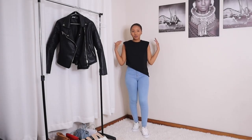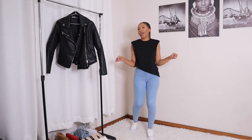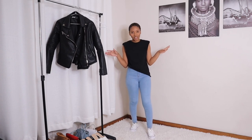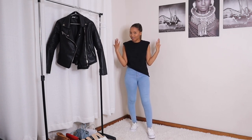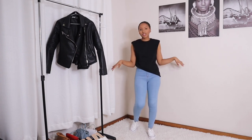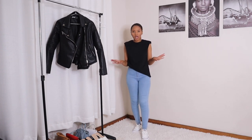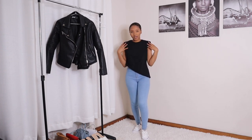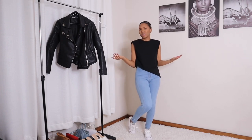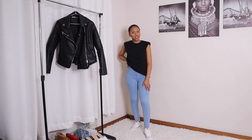This is my second outfit. Okay guys, for this outfit, I just decided to go for something really simple and chilled, campus vibes, because at the end of the day, students are in school full time. So I decided to go for something simple and very relaxed. I styled my shirt with these blue jeans, and you can use any sneakers. Just very simple and very chilled.